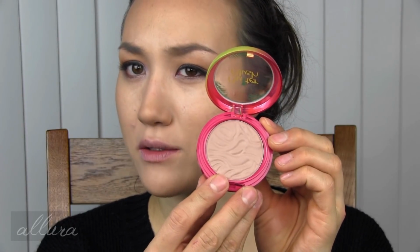Next up are the Butter blushes. It looks like there are 4 total new shades, from what looks like lightest to deepest. The first shade here is Plum Rose. Doesn't look like there's really much of a plum there. It looks kind of like a gray nude. The second lightest shade, I think, is Natural Glow.